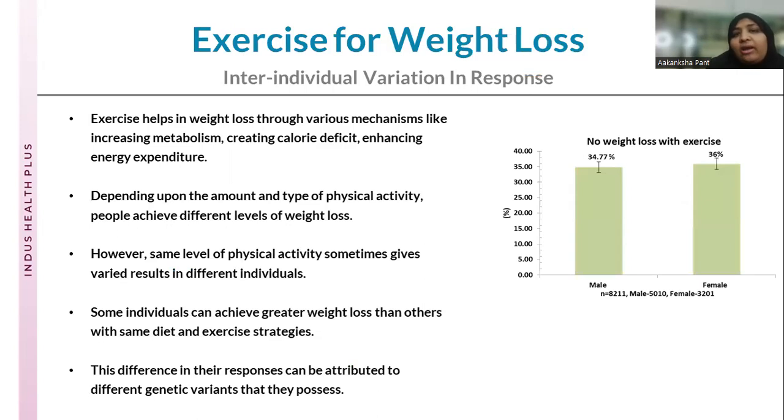Now, there is again a very popular notion that if you exercise and go for high levels of physical activity, it guarantees weight loss. But that is not true for everyone, because our data shows, and similar data has been reported in other parts of the world also, that not everyone will have the same tendency of weight loss with exercise. So in nearly 34 to 36% of individuals in our cohort, they had no weight loss tendency with exercise. This means that for weight loss, they have to rely on a combination of dietary interventions. They have to focus more on the dietary interventions rather than the physical activity, or it has to be a combination of both in order to achieve desired weight loss results.